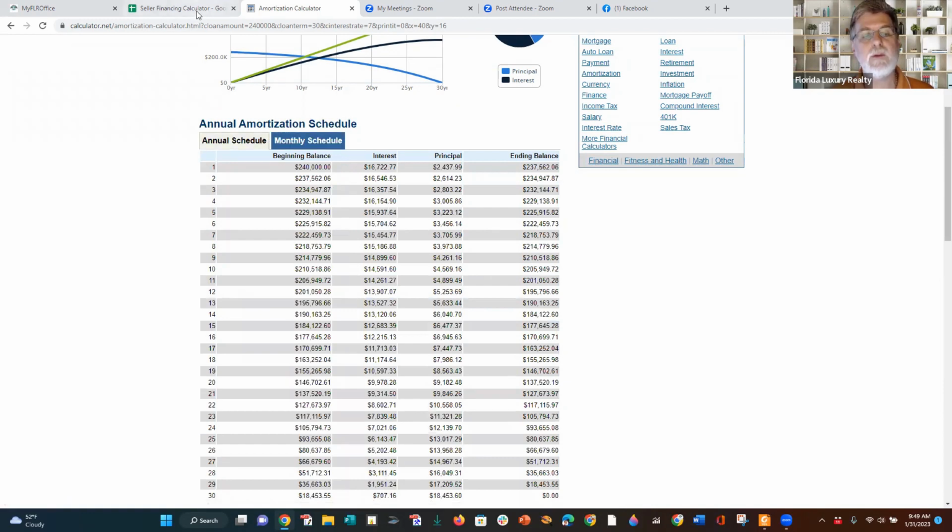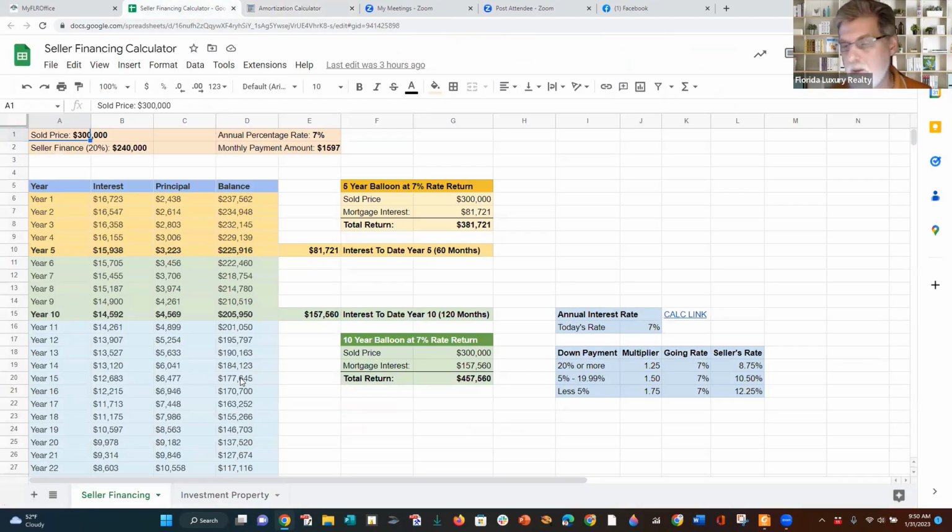So I used this tool to create this information. Over here, I took a home and used an example that it is selling for 300,000 and the seller is putting 20% down. They're charging the buyer a 7% rate, so their monthly payment would be $1,597. Okay.